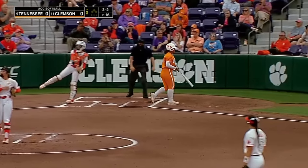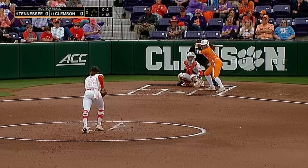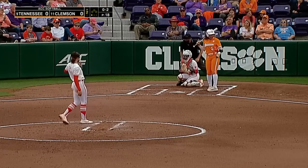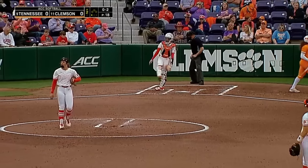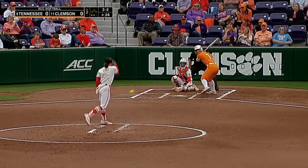Goddard swinging, back-to-back K's as we go back to the changeup that ended the top of the first inning. Tennessee and Alabama up there near the top of the conference, if not there and there. She catches her looking for strike three. Certainly a top-heavy lineup, though.